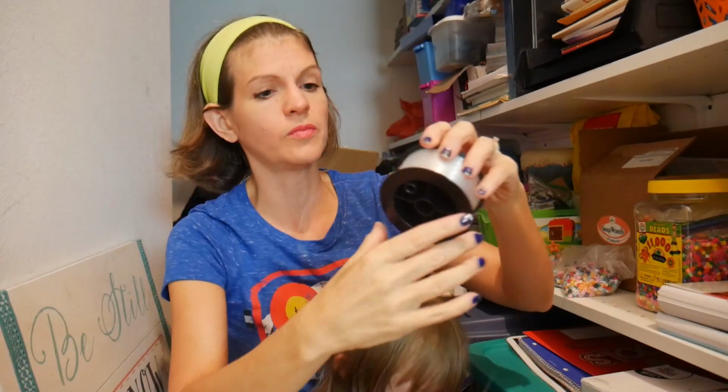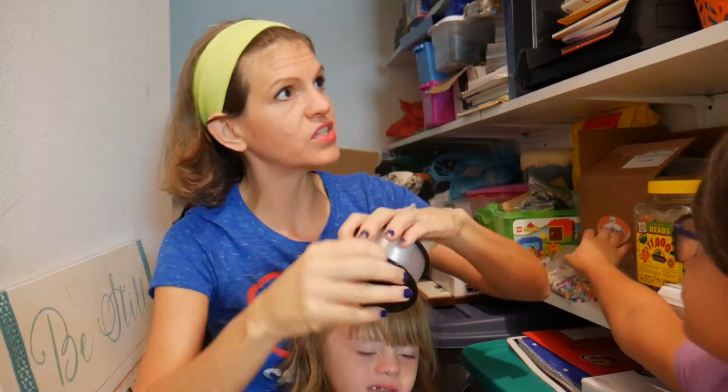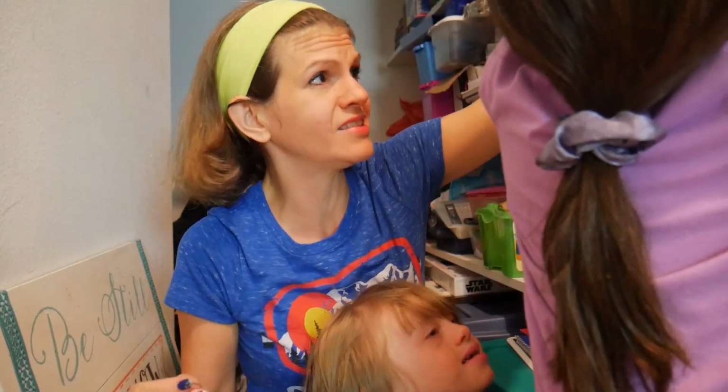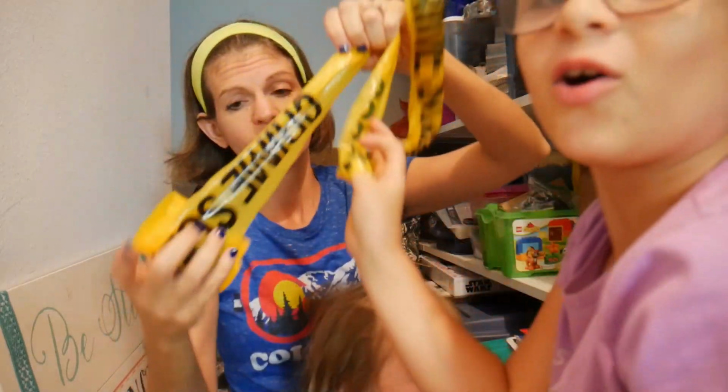I think the girls are just really excited to help clean. Fishing wire. I have so many random things in here because I teach science at a homeschool co-op. Oh, like this for forensic science? Okay, forensic science. Ethan pretended to be dead for a fake crime scene.